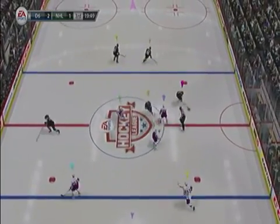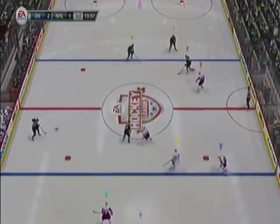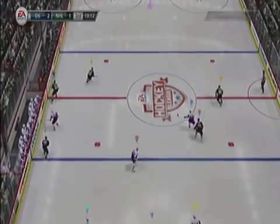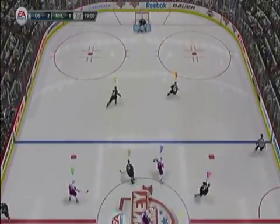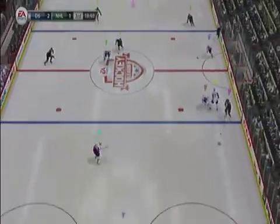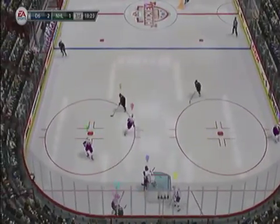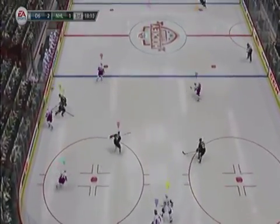Settle back and enjoy, everybody. Our third period underway. See if it's decisive or not. Alexander's ability to poke check tonight has been very good. Gary, don't think these guys don't practice it. That's a poke check that you know he's done in practice 100 times. Pokes it away.